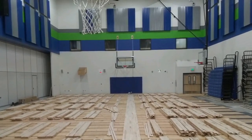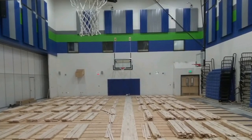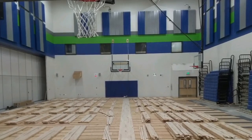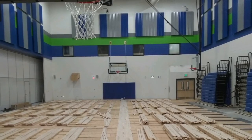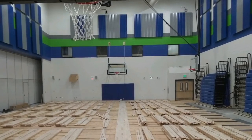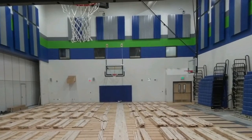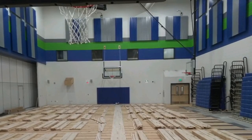This is the gym as of last night, Tuesday, August 29th. Please note how the subfloor is installed as far as it can be on the bleacher side. Once we have installed the maple, as far as we can on the bleacher side, we will build bridges from the bleacher wheels, sitting on top of the existing water-damaged maple flooring, to the new maple flooring. Please see attachment number 2.